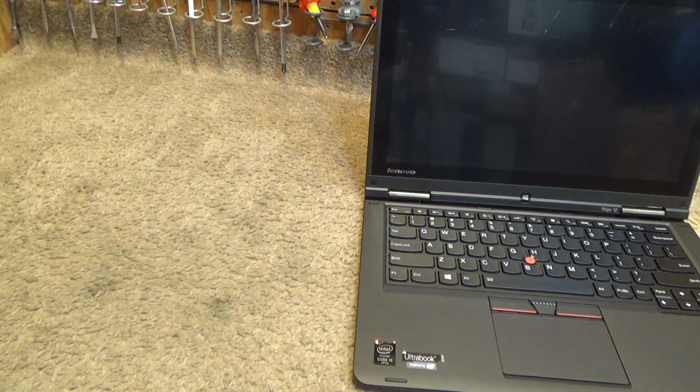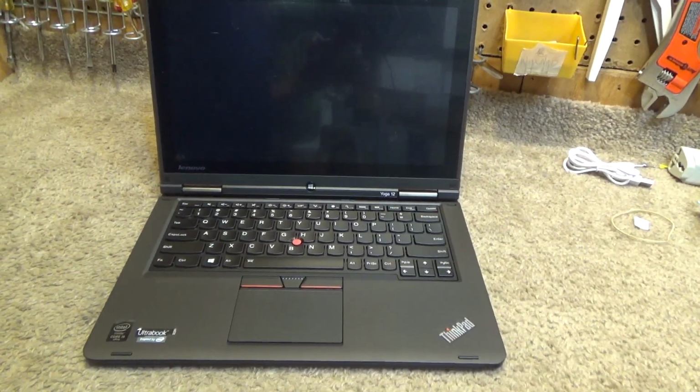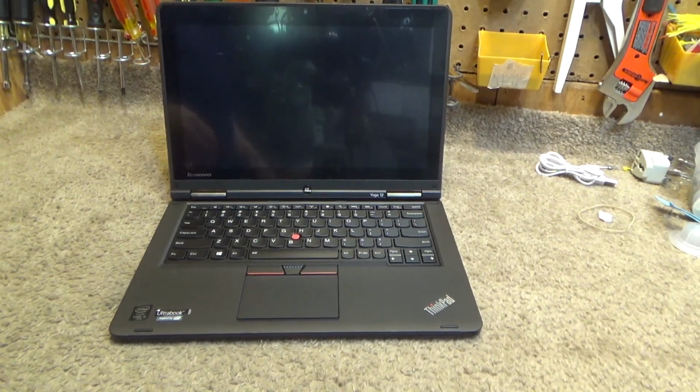So we're done with that one. That one's just a scrap unit at this point. It's not worth the time to try and figure out why it's so flaky. I don't like flaky things. So I set this one up and we'll use this one.